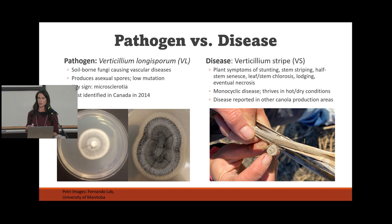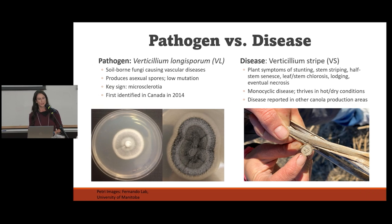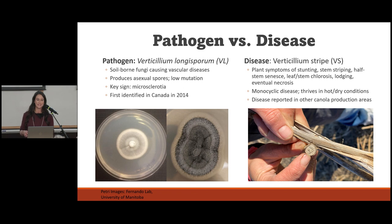We do deal with other Verticillium species here in Manitoba, but the one we're going to focus on today is longisporum. And this is something that really wrecked a lot of my master's work because it kept on taking over the plates. So a little frustrated with this one, and this is why I'm still super passionate about Verticillium and trying to figure out what's going on.